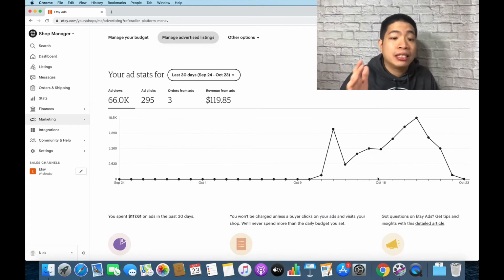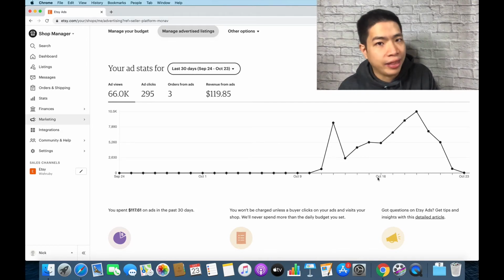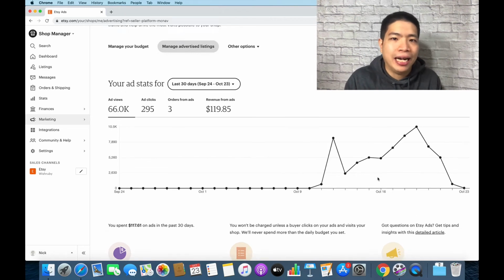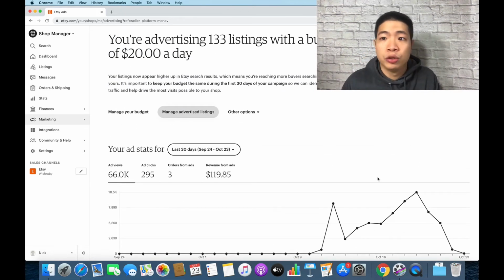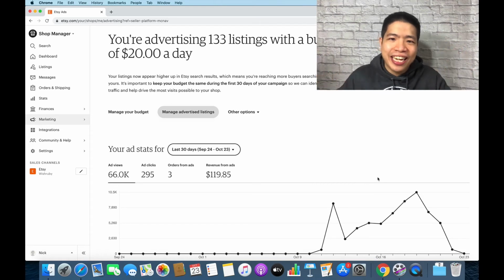So right now we spent like $117 on the ad, which means we are actually losing money on ads because our profit margin is around 50%. So we are losing around $50 to $60 on ads. When you are losing money on ads, the best thing you can do is check the report, then optimize the ad. But guess what? Surprise, surprise, there's no such thing as a report.